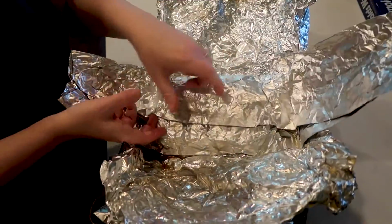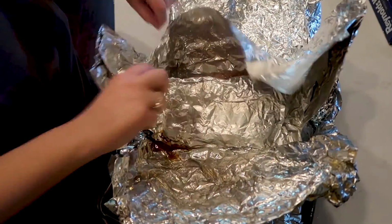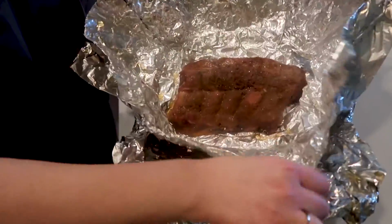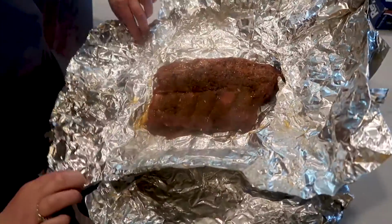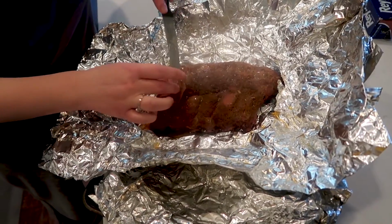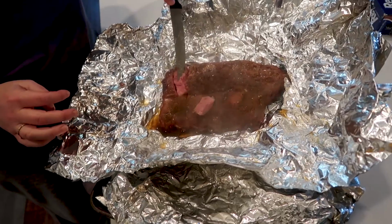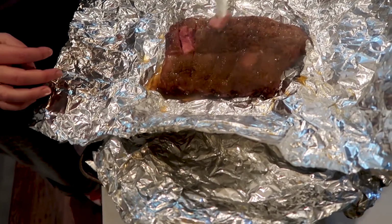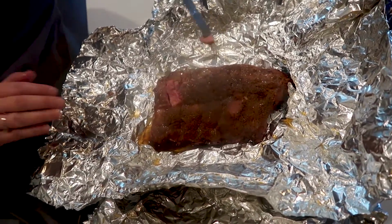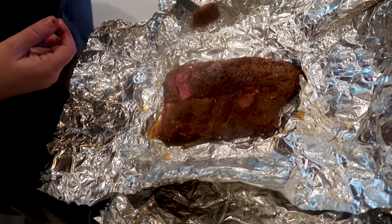All right, I'm unwrapping these ribs Jason just brought in. They smell great, very good. Look how they look. They're really hot. Look at this really pretty pink color, really good smoke color. We can put some barbecue sauce on and put them on the grill for a minute and make them look pretty. Yeah, that's what I was thinking.